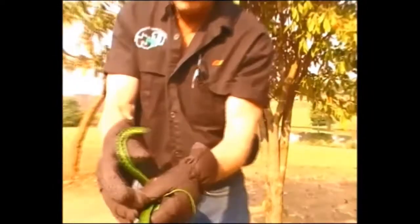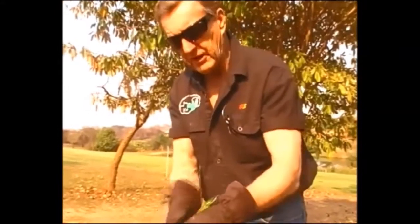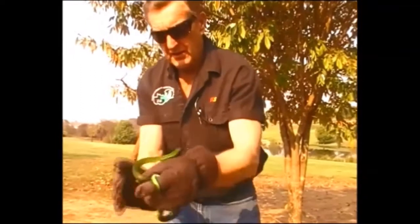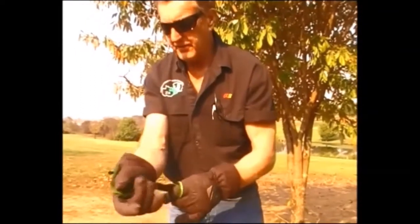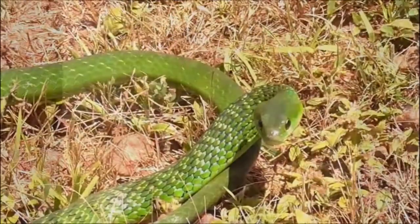Very pretty snake, very fast. These snakes tend to frequent bushes rather than trees. You seldom find them very far off the ground, unlike the boomslang or the vine or twig snake. And they are very, very good at hiding and very well camouflaged.